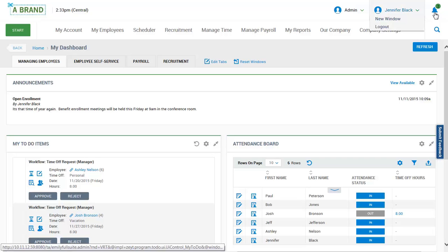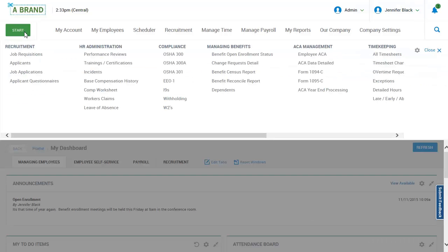Now let's talk a little bit about system navigation. The Start menu has now been moved off of the dashboard, and there is now a dedicated space for it within the navigation bar. This will give the employees access to these screens from anywhere within the system without being required to go back to the dashboard first. Remember, the Start menu will allow you to configure links to the screens that you access most frequently for easy, more streamlined navigation.